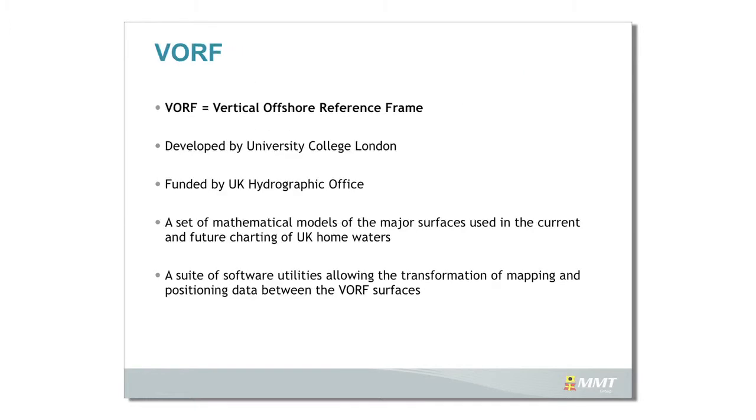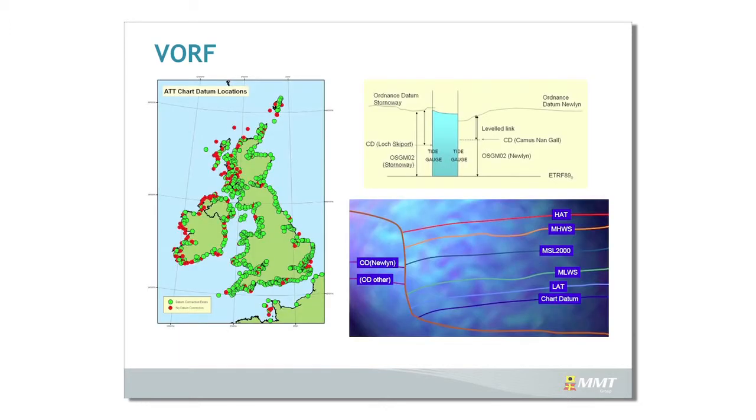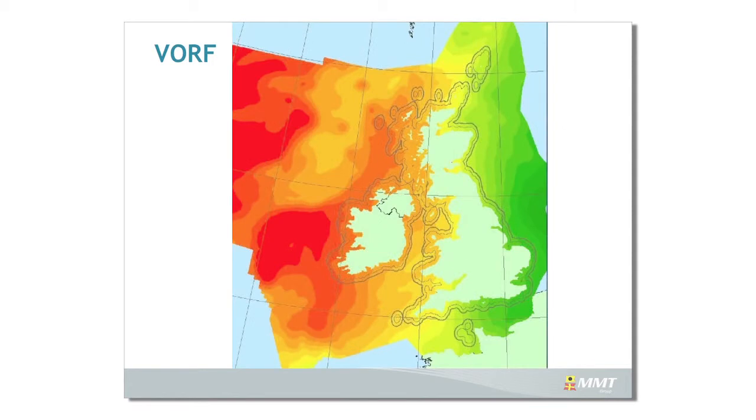We use VORF, so we're doing everything on the ellipsoid, and VORF is a Vertical Offshore Reference Frame developed by University College London and funded by the UKHO, which is like a geoid model which is bent down to chart datum. So we get different surfaces, so we have a chart datum surface, LAT, mean low seawater, and most importantly for this one, we have the link between the land datum and chart datum. So we have a surface for land datum and a surface for chart datum, so we can produce the deliverables on both vertical reference frames. And that's just a graphic of what VORF looks like. Just a little plug for it.